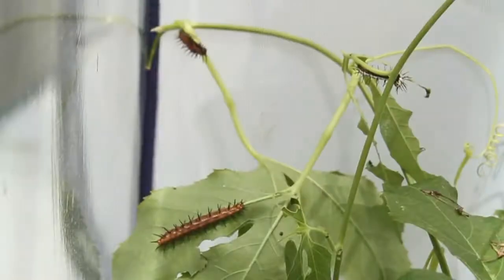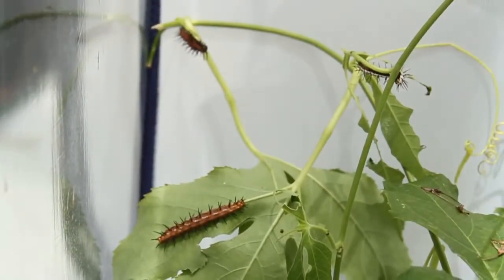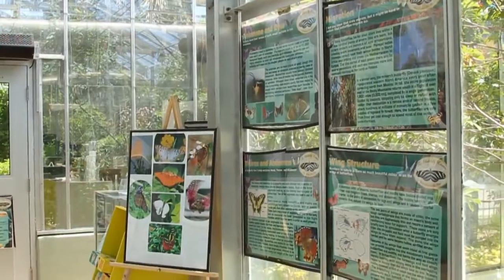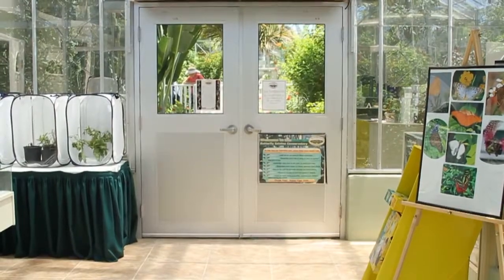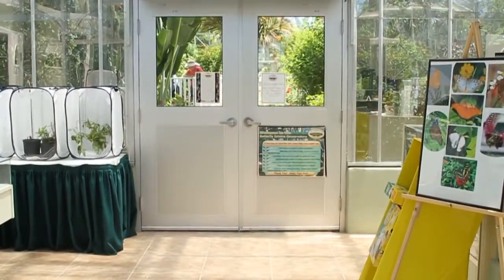Simply because they need to get away from the predators. So you need to have all of that available. One of the things that we do here too, we are a teaching facility. We love to talk to people about how they can bring butterflies to their own yard. And you can start on a very small scale.